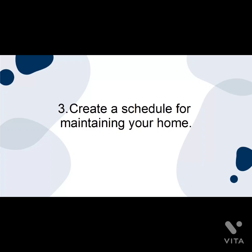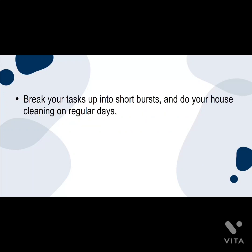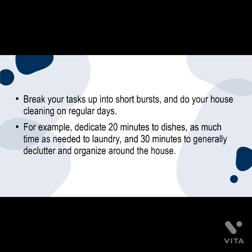3. Create a schedule for maintaining your home. Break your tasks up into short bursts and do your house cleaning on regular days. For example, dedicate 20 minutes to dishes, as much time as is needed to laundry, and 30 minutes to generally declutter and organize around the house.